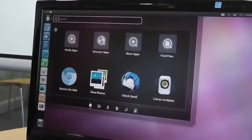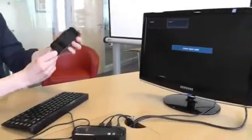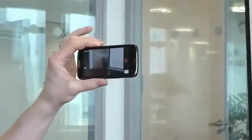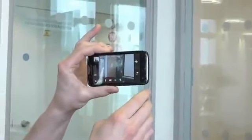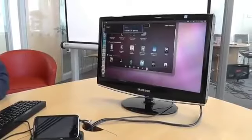So if we went into video, for example, let me just show you how quick it is. So I can undock, go into the home screen, just select the camcorder, and then just take a quick video shot of the office here. Just pan that, just so you can see a bit of movement. Close that down. Just go back to the home screen. You can dock that. Just wait a few seconds for it to fire up again.